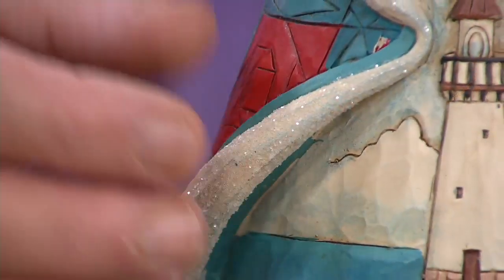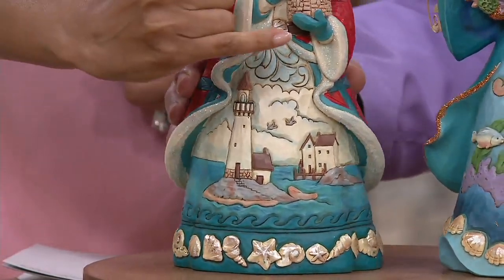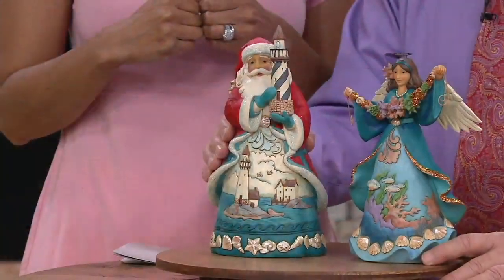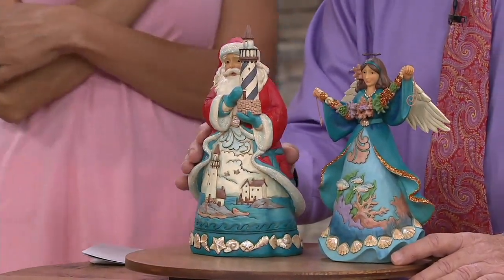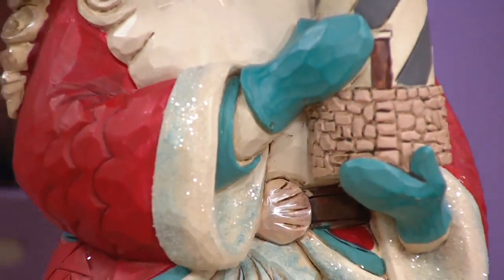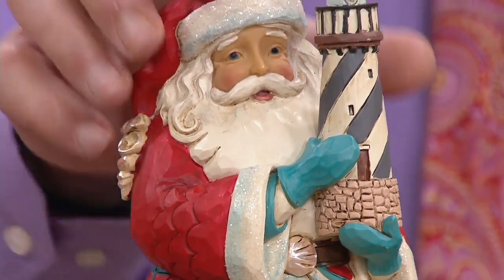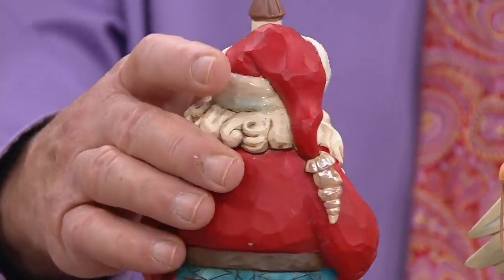Iridescent glitter. Well, I see you also kind of picked that up with the shells. They have a little pearlescence. And did you see Santa's shell buckle? The attention to the details. I'm crafty like that. But this is what makes this such a unique piece to have in your home, because there's so much to discover. And not only that, but it is decorated all the way around, as you can see here.